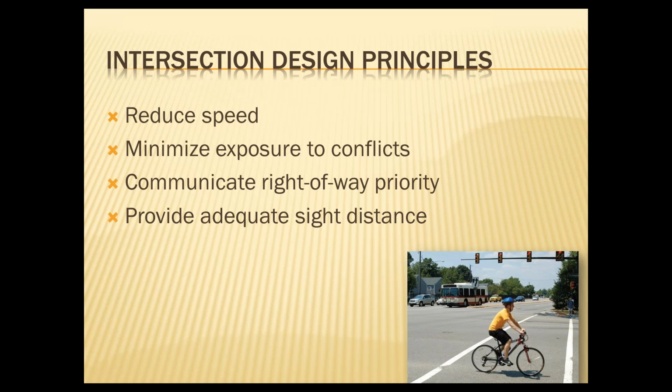Remember, intersections are sort of a designed conflict area, and so some of the things that we can do to improve safety is reduce speed, minimize the exposure to the conflict points, make sure that we're communicating right-of-way priority, and providing adequate sight distance.